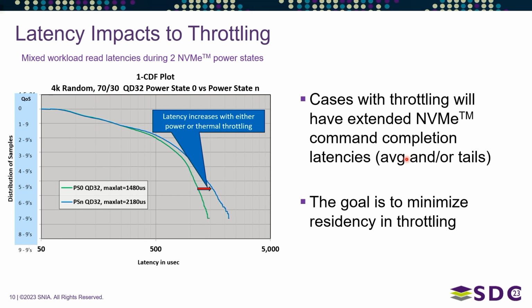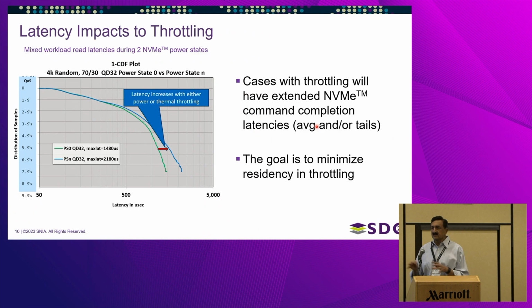And so the latency will increase with either power throttling or thermal throttling, depending on what you're intending to accomplish. The whole goal of this exercise is that if you want to make sure that the drive is able to deliver the performance when it needs that burst power, you want to minimize the time that it stays in this throttle state. So you want to minimize this residency in throttling. And that's the exercise that Steve's going to touch on now.